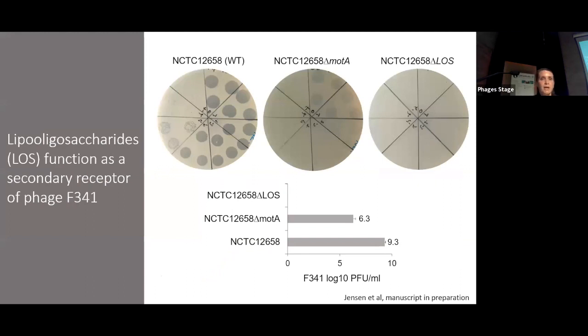What we also found was that indeed this phage actually does rely on a secondary receptor, not only the flagella, because if we have a mutant where we delete the outer part of this LOS surface structure, we are able to prevent the phage infection completely. So in that way, we now know that the flagella might be the primary receptor, but the LOS is the secondary receptor of this F341 phage.